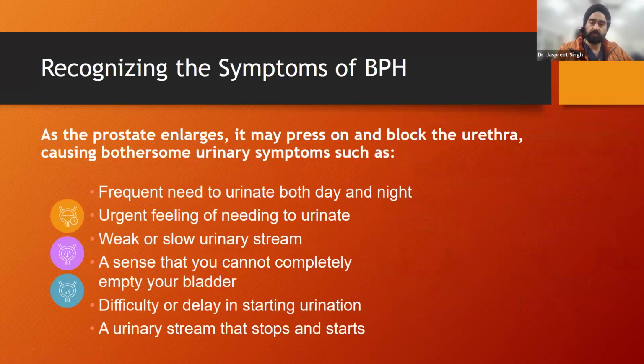And so, on that note, what are the symptoms of BPH? Well, as the prostate enlarges, it can squeeze or press on the urethra, causing obstructive symptoms. And the way to help divide the symptoms of BPH is into two categories. One includes what's called obstructive. So the obstructive symptoms can include difficulty or delay in starting urination, or perhaps some hesitancy. Also symptoms of intermittency, where the stream is stop and start, so it's not a consistent flow or a consistent stream. And of course, a weak or slow stream.